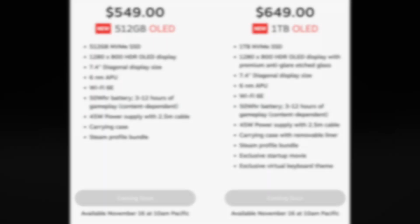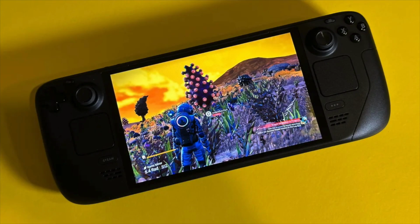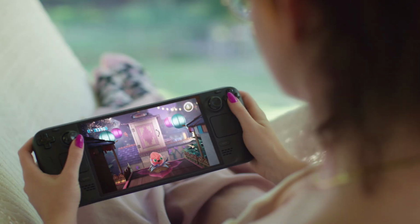As for storage and pricing, the Steam Deck OLED will be available in 2 configurations, 512GB and 1TB, priced at $549 and $649 respectively. And while those price tags are obviously quite hefty, it's gotta be said that they're actually almost identical to the pricing of the original Steam Deck models when they launched back in February of last year. So Valve hasn't actually jacked up the prices for the OLED model like you might have expected.